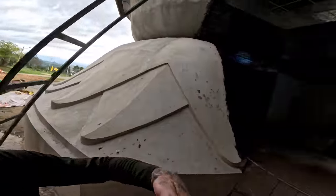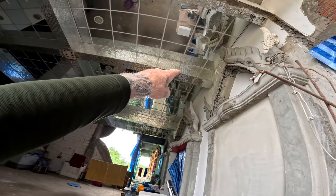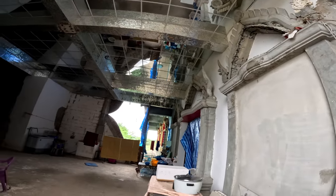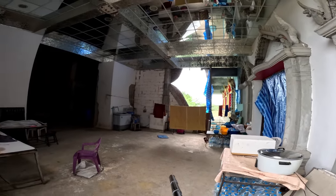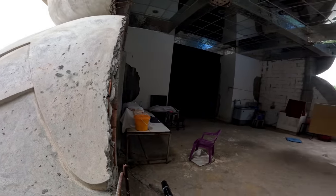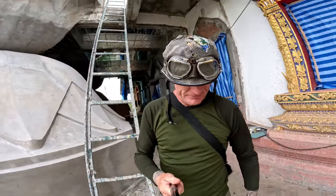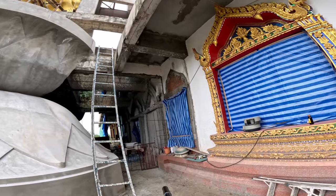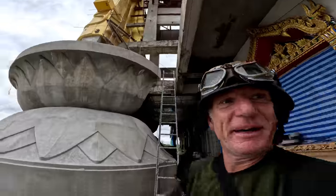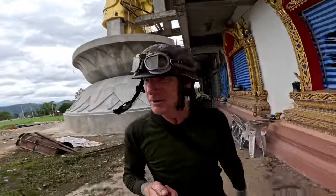To save yourself. But look, this is what it's like on the inside, all this mirror work and plaster work. As much as I'd like to go in, I definitely don't want to upset the monks, man. No, I don't. There's a ladder. I'm not going up there. Right.